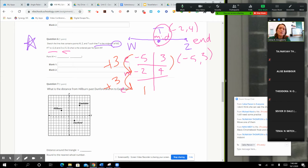Then I got to come over here to my y's and do the same thing. How do I go from 3 to 4 on a number line? Add 1. So I add 1 more, and it goes to 5. That is my answer. 1, 5, or 1, 5.